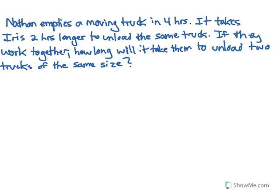Nathan empties a moving truck in 4 hours. It takes Iris 2 hours longer, it's important, to unload the same truck. If they work together, how long will it take them to unload two trucks of the same size? Okay, so we can actually do this one really quickly. I'm going to follow those same steps.